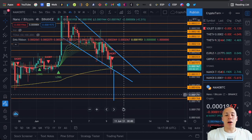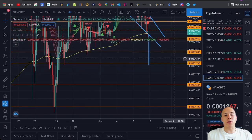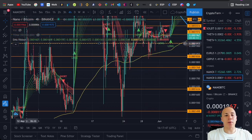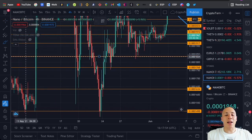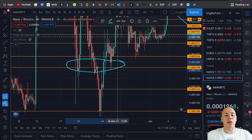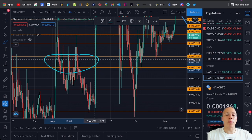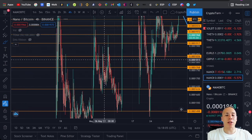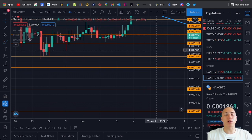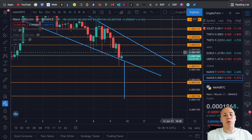That could possibly head all the way towards this level of support here, and if this level does not hold strong, I personally think that it will, especially because if we take a look a little bit further, what we are seeing at this level especially is that we found support and resistance several times on top of it just previously. And also if we look further back in the past, we will see that it was a major level of support and resistance, and I personally think that this level will still hold strong once we break out of this falling wedge pattern.